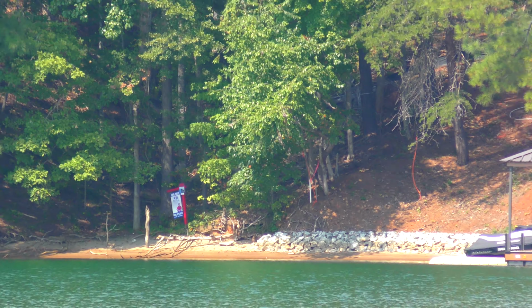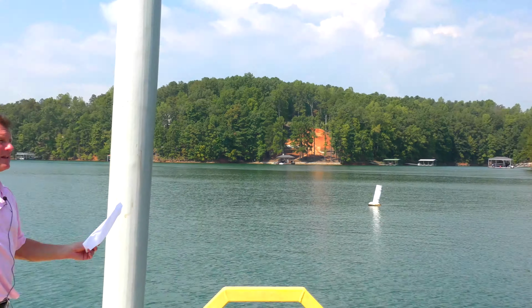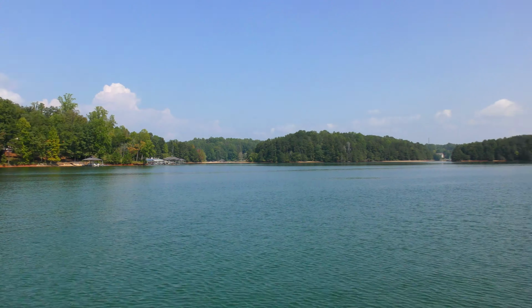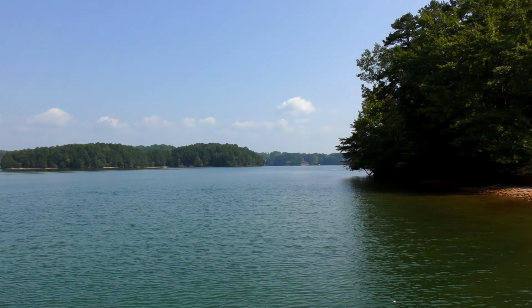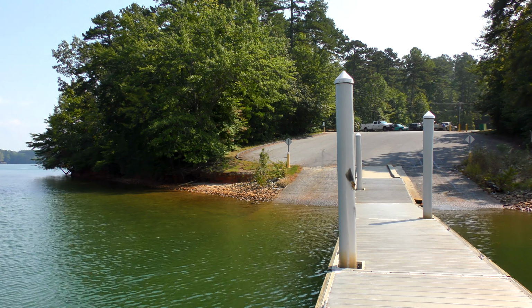It has a nice little sandy beach, under $200,000 with a big time view, and you've got a landing in close proximity to give you nice access to the lake. And there's a beautiful island over there, straight across where you see the sandy beach areas, which is nice. That's one of the larger islands, obviously, on Lake Keowee that'll never be developed. Very nice.